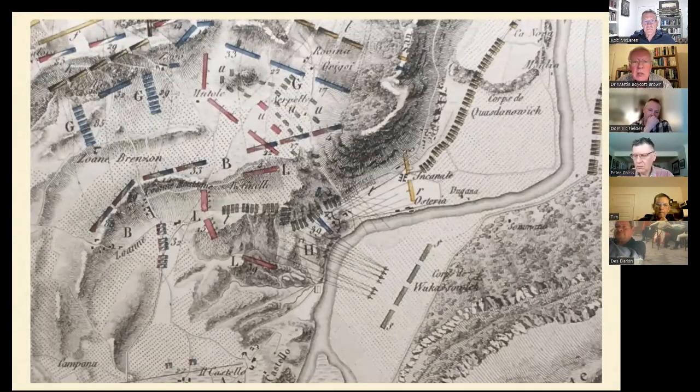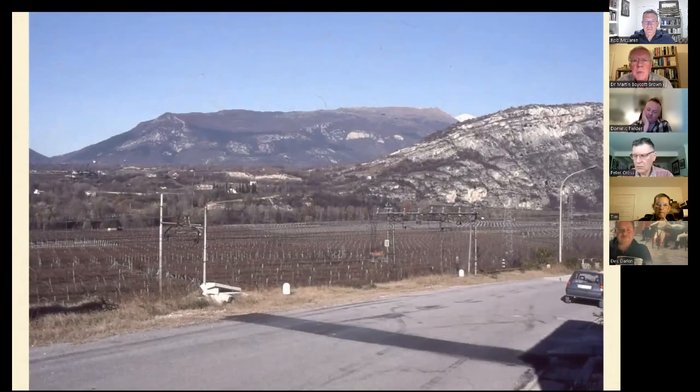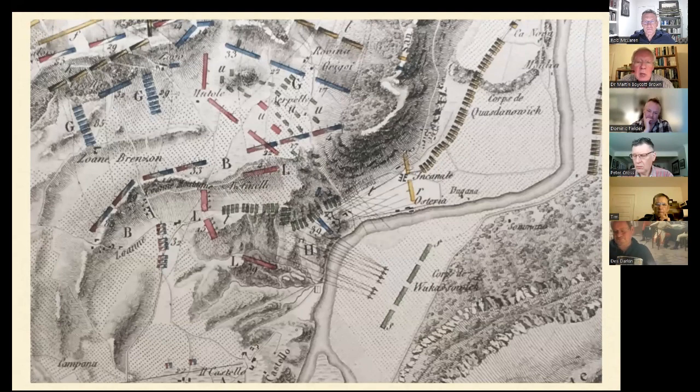Onto the Pontare, the road up which the French had to advance. Just to go back to the map, you will see, I hope, right in the middle of that map, a depiction of a redoubt with cannon. So the French had prepared defensive positions here, and the Austrians were faced with marching up against cannon fire up a very, very steep incline.